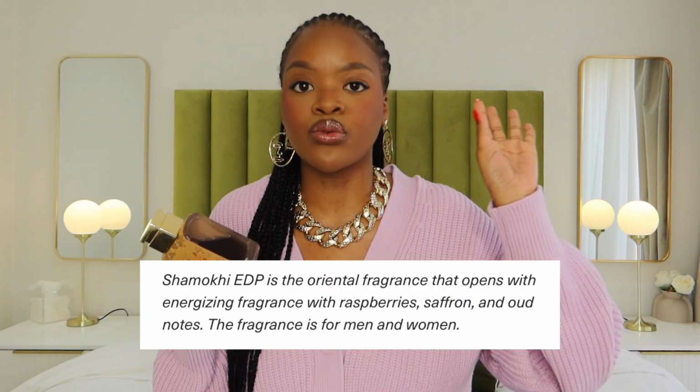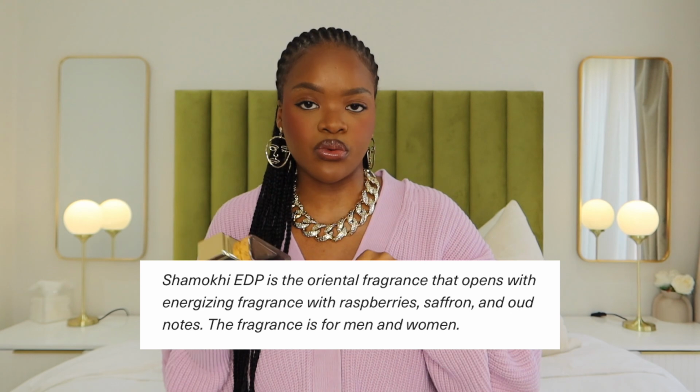And then I have an Arabic scent called Shamokhi. This is an interesting scent because the notes are raspberry, saffron, and oud.